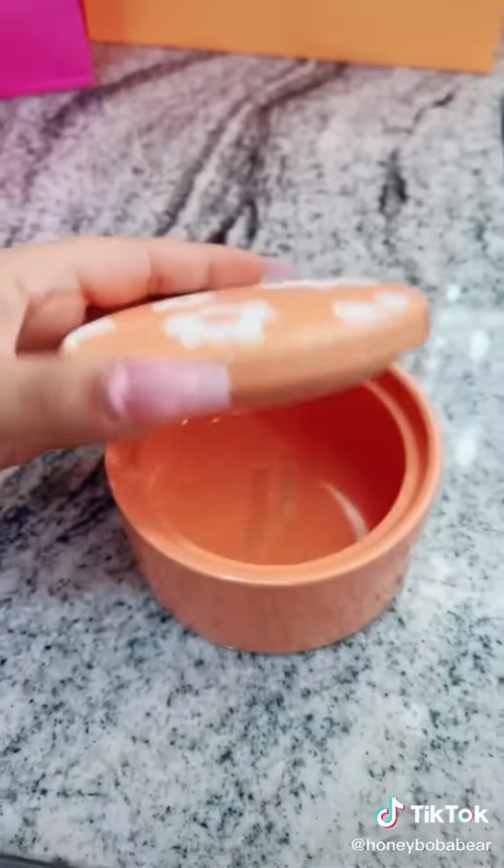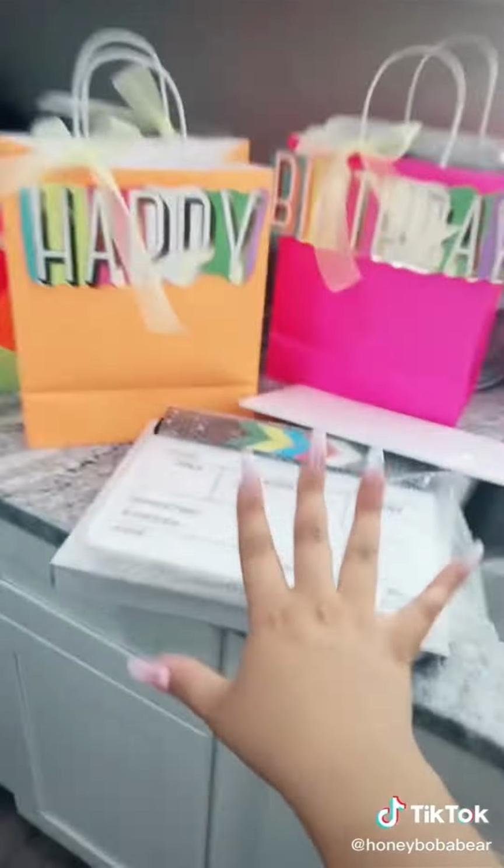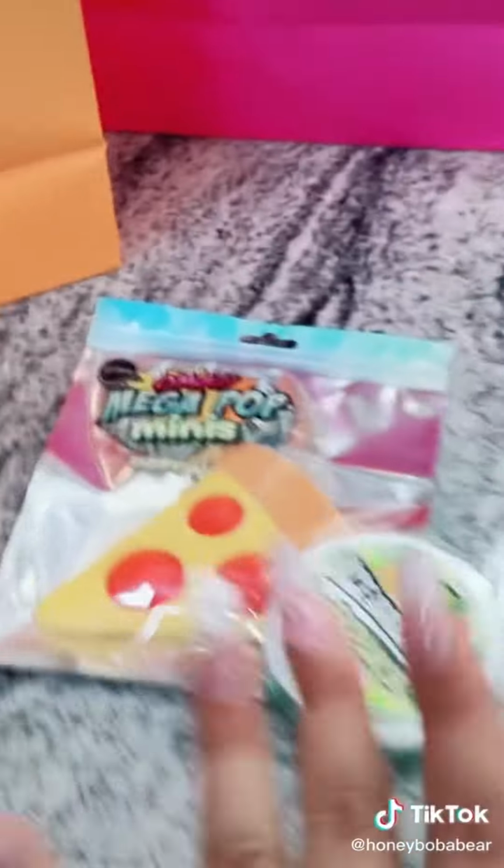Thought this would be so cute to hold her jewelry. It actually goes in this bag. For the last bag, I got her one of these things. I don't know. Neon wire lights to decorate her room. Pizza pop it and some icebreakers. Just random stuff. And some more random stuff.